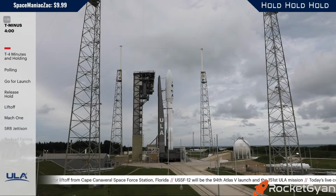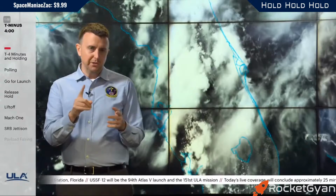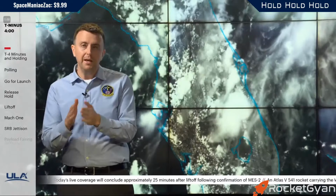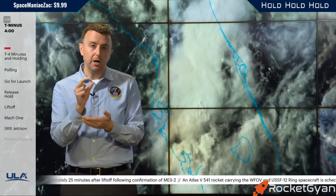Thanks, Andrea. The waiting game continues. First, let's talk about the attached anvil rule. Live look at satellite imagery right now continues to show upper-level clouds streaming over the spaceport. And those clouds, although they are thinning, remain situated directly over Complex 41, so they're taking a little bit more time to get out of the way.